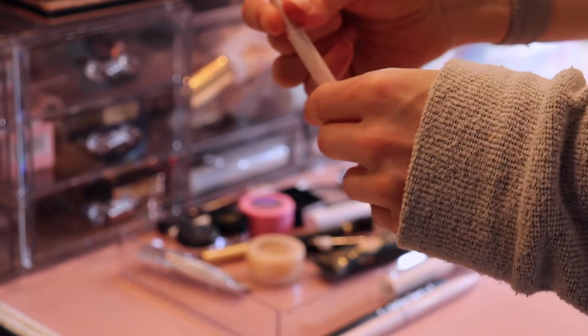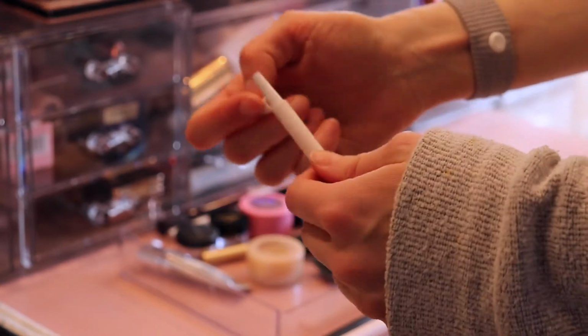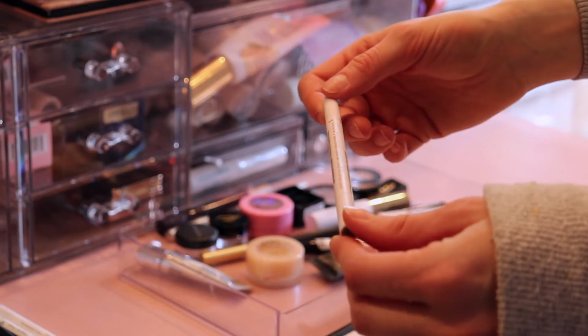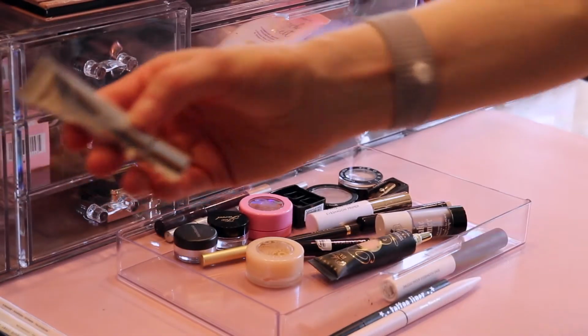This is not quite out, but it is one of those that you would use in your waterline to help brighten up the eye area. I've used this. I think the color is fine on me, but I don't think it worked for me. There was something about it that did not work for me. I gotta declutter this. I do have a backup.